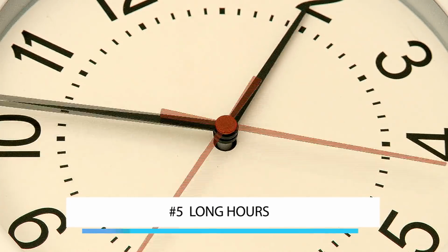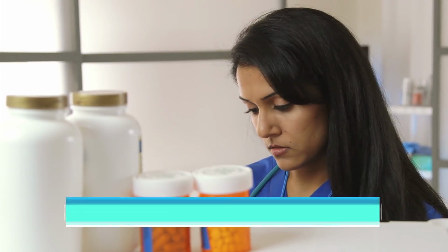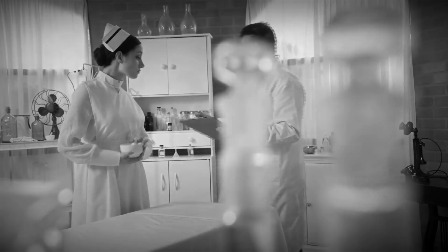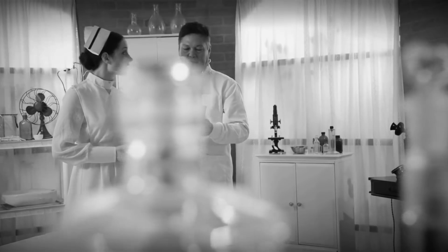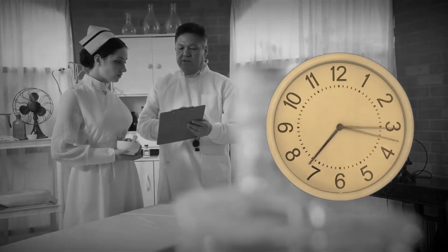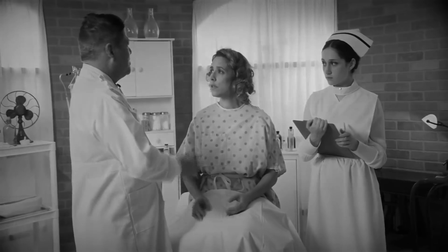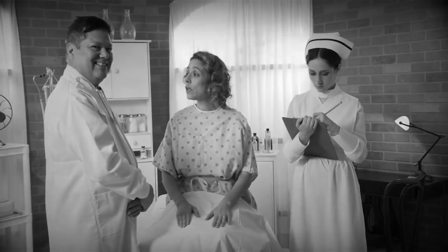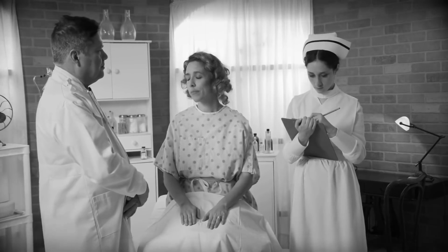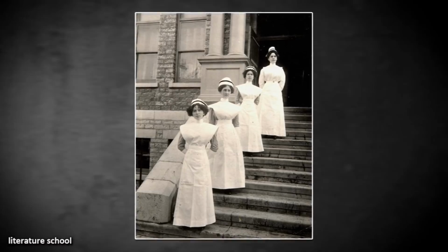Number 5. Long hours. Today, nurses' unions make sure that the nurses are working an adequate number of hours for an adequate amount of pay. Nurses in 1887, they didn't have unions, so they worked long days. They were to report for duty at 7 a.m. and they wouldn't leave until 8 p.m. These were the hours every day except Sunday. On Sunday, they still had to work, though, from noon until 2 p.m. Also, taking sick days was seriously frowned upon.